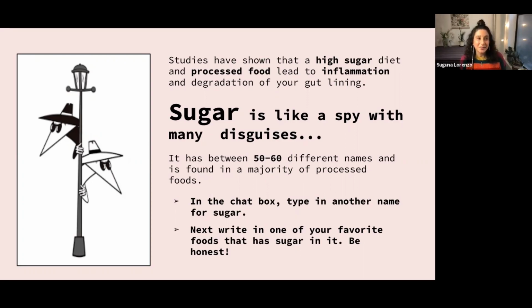And I like to put a visual to it: sugar is like a spy with many disguises. And why do I say that? Because it has so many different names and iterations, and it's processed chemically in different ways, but it functions in your body in a similar way, that if you have too much of it, it wreaks a lot of havoc in your health.